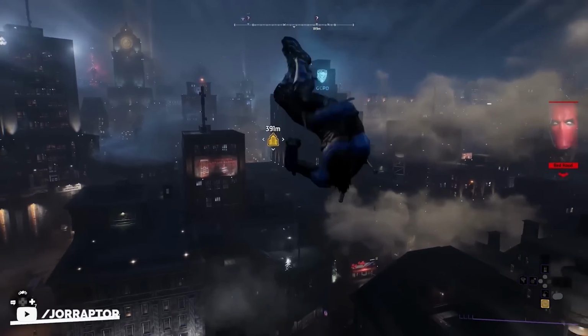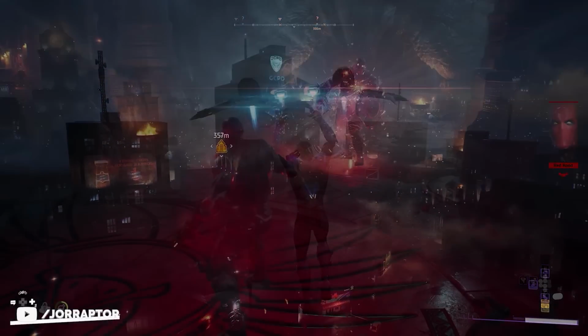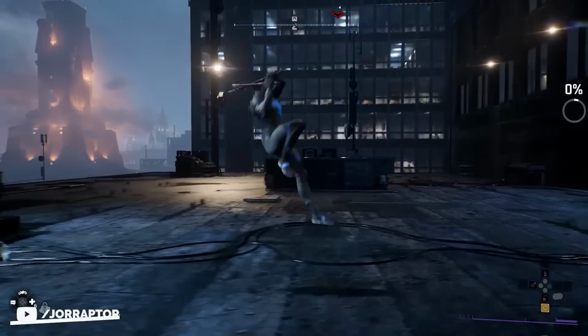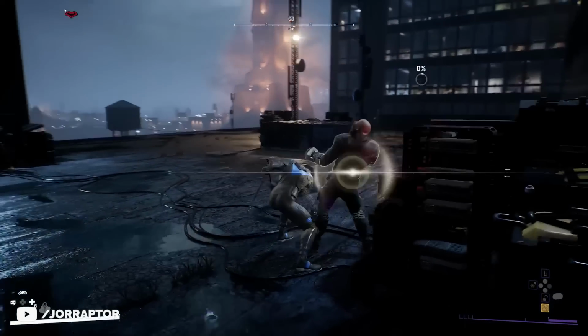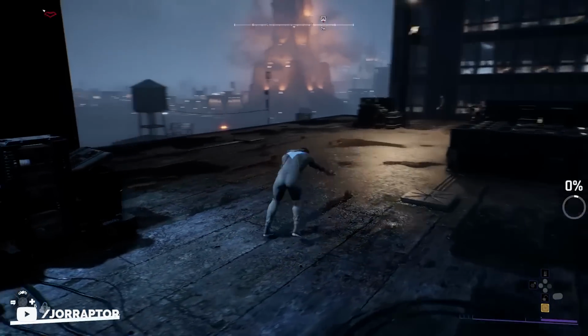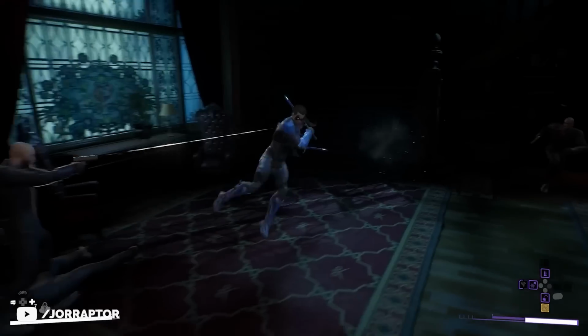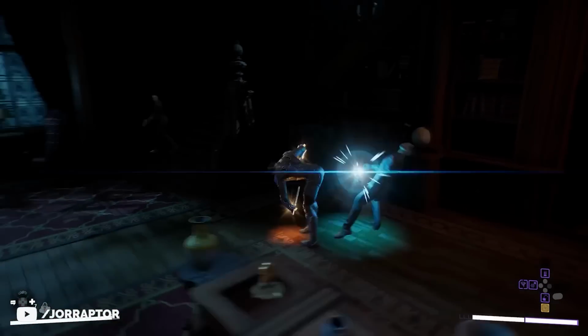I think we can both agree that the Nightwing and Reddit gameplay from a few months ago wasn't the best showing for Gotham Knights. Nightwing looked very floaty and lacked impact as he bounced around between enemies. The gear menu looked straight out of a mobile game, and overall the graphics were really downgraded compared to the first time we saw it.